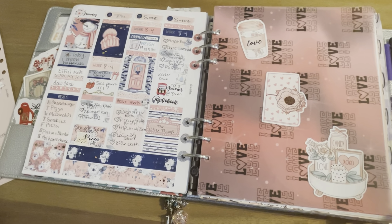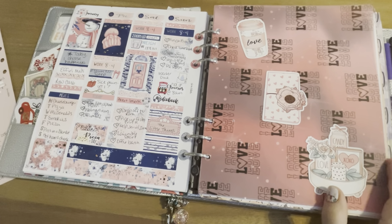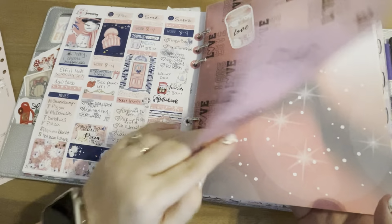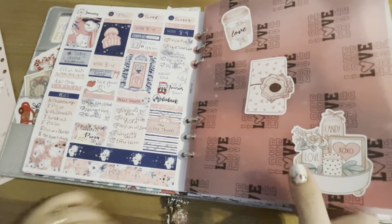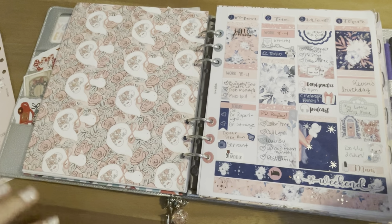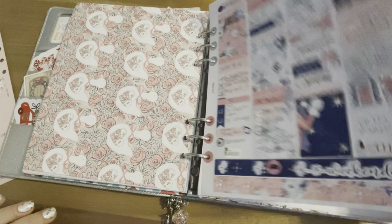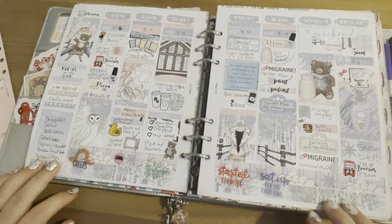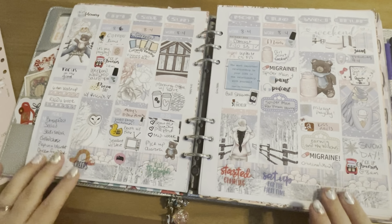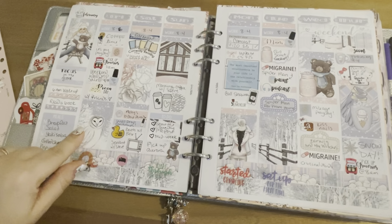Okay, so this is the beginning of February. This one is called Snowy Day. I love snowmen. And here are the papers from the February sub box from DEK Designs. And yeah. This one is called Marshmallow Snow. I think it's so cute. Look at this. I love birds, so that's super cute.